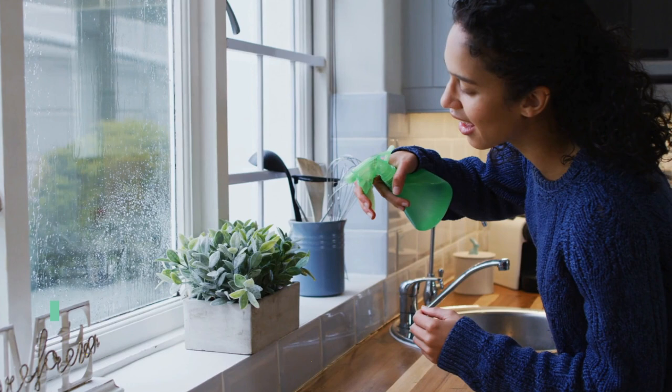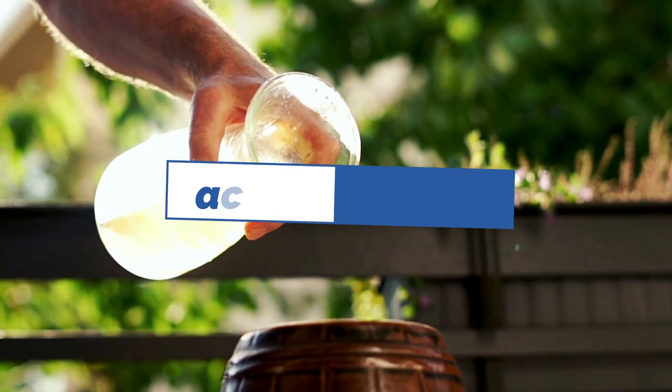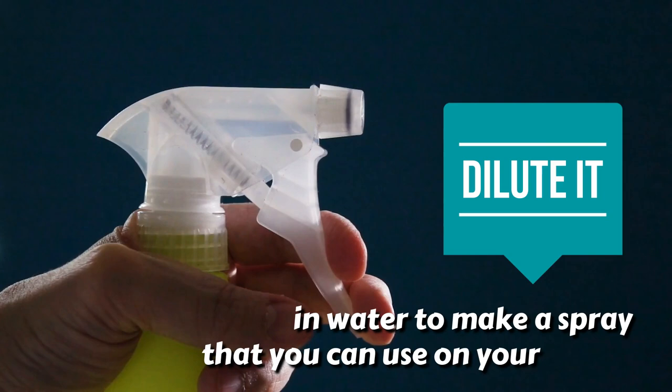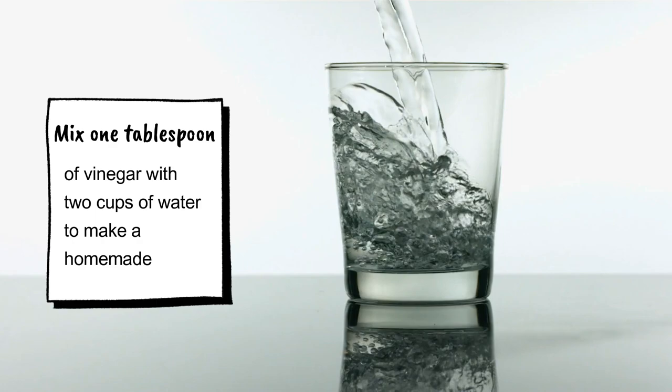3. White vinegar. If you want to use a natural remedy against insects, you can add a little white vinegar to the water you are using for your plants. This substance is known to repel insects and to deter them. Vinegar is also known as acetic acid, a handy natural ingredient. You can dilute it in water to make a spray that you can use on your plants. Mix 1 tablespoon of vinegar with 2 cups of water to make a homemade spray.